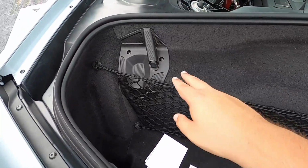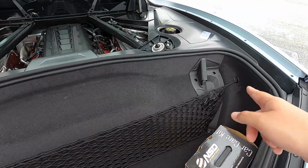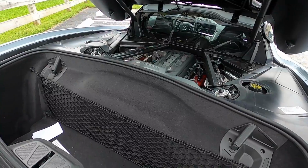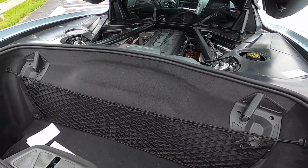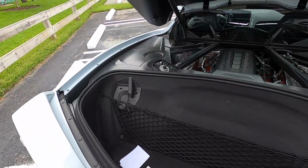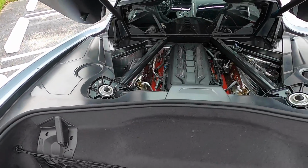And you guys probably see these little mounting points over here on either side of the trunk. That's actually for the removable Targa roof or Targa top. So we're gonna take that off in a little bit and I'll show you guys what the car looks like without the top on. But there's not many cars where you open the trunk and you can see the engine.